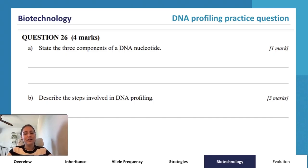The second question is asking you to describe the steps involved in DNA profiling. So I want you to consider the parts of a DNA nucleotide in your response. That's why these two are part of the same question, even if they sound like they might be a bit unrelated. I'll give you a second to do this.